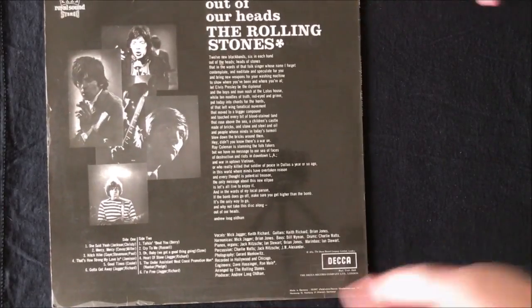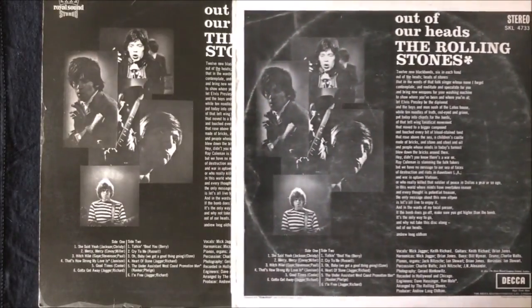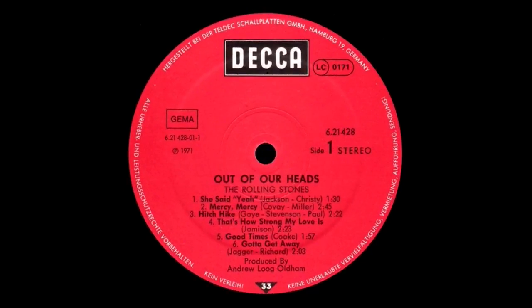The glossy rear laminate protects the cover better than the UK sleeve, as compared here, with the matte British version on the right showing noticeably more ring wear. Note that the German copy also does not have the large white border. The vinyl is housed in a plain die-cut paper sleeve with a polythene liner or a company advertiser. This version was available throughout the 70s and was re-released in 1982 under a new catalogue number, 621428.